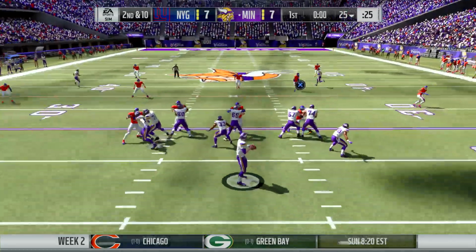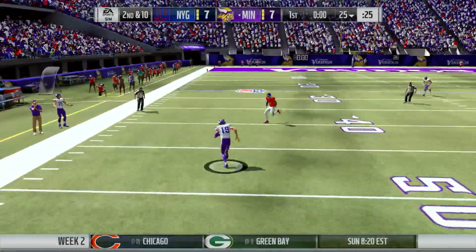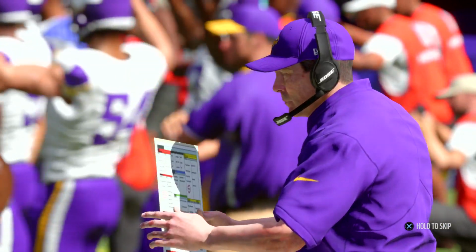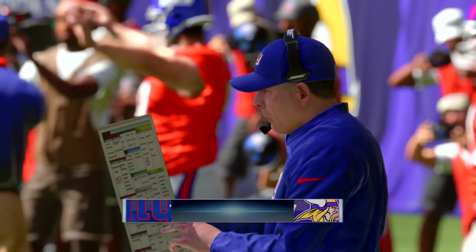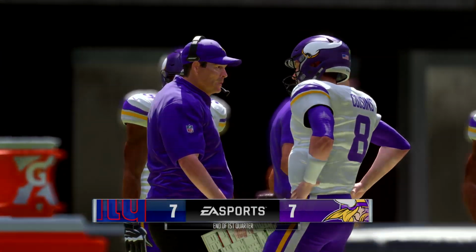A 2nd down throw for Cousins. Throw left side on target to Thielen. And they're going to have this across midfield and inside the 45. A touchdown apiece here in this first quarter of play. 7-all is the score. EA Sports NFL Sunday returns following this.